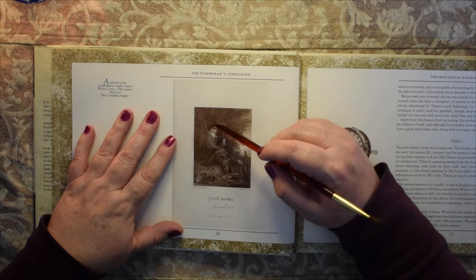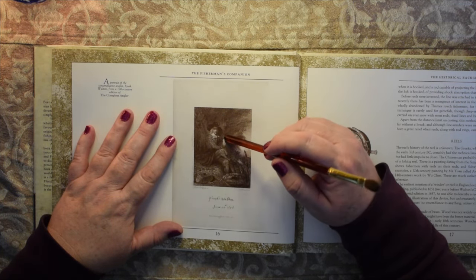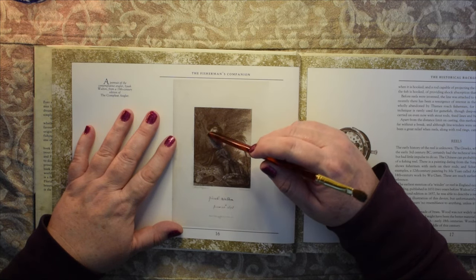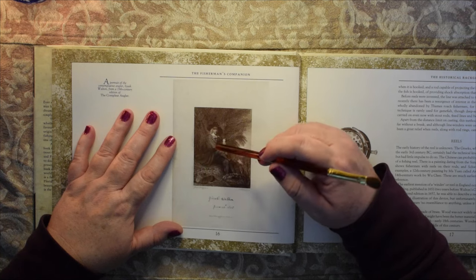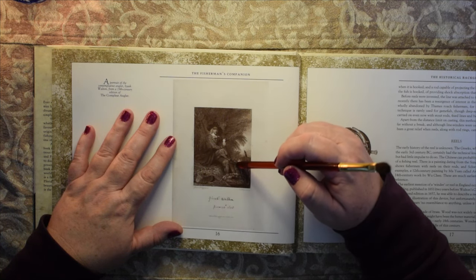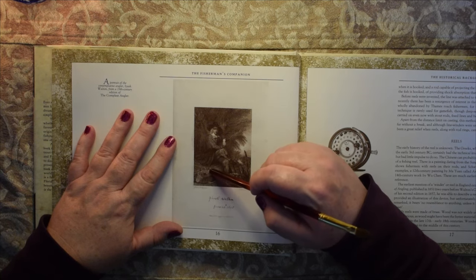Brimmed hat and his white hair and his rather pilgrim looking collar, his jacket, his pants and leggings, his creel basket.